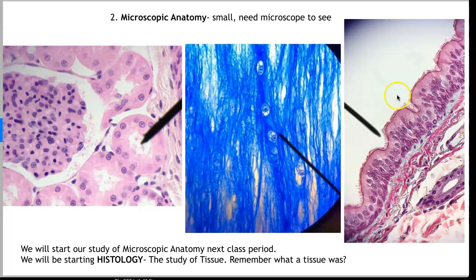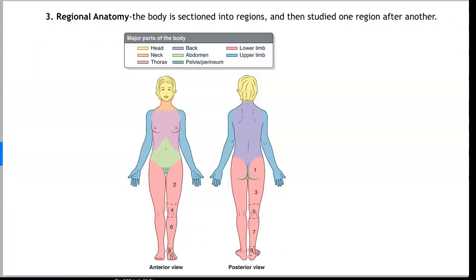So this is microscopic anatomy, basically our histology, the study of tissue. So here, if you were in the classroom, you'd be spending a lot of time looking at slides under the microscope. So that was microscopic anatomy, aka our histology.